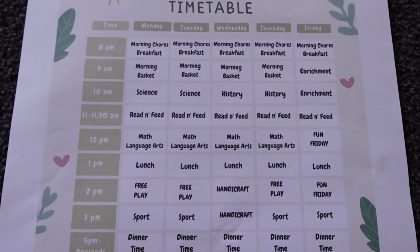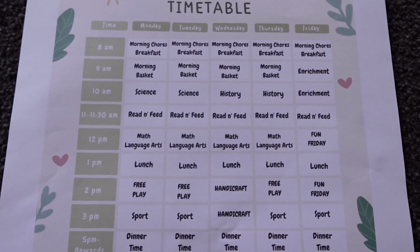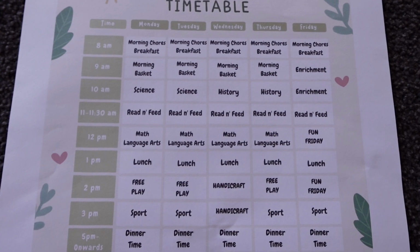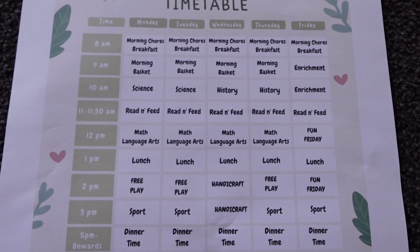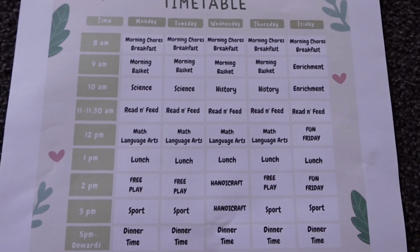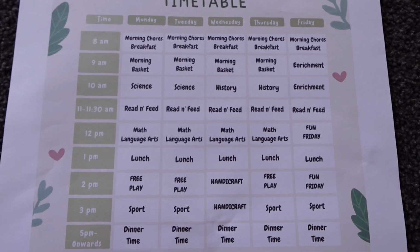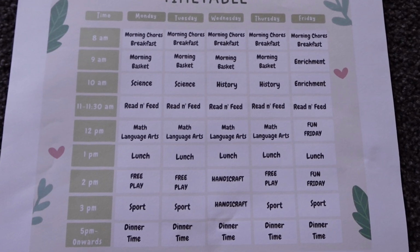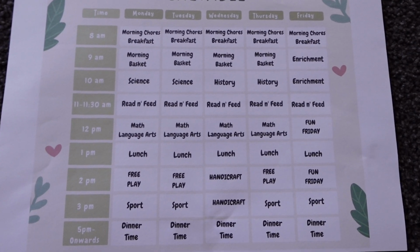So our handicraft for this coming school year is going to be crochet. So on a Wednesday afternoon after lunch, we will have specific time to sit down and practice crochet. I have a lot of cool ideas for what we're going to be working on this year, and I'm really excited to have that time put aside specifically for that.